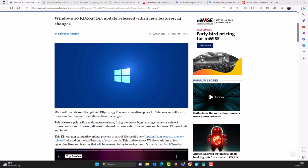An optional Windows update for Windows 10, KB5027293, has been introduced, which brings some new features and fixes to improve a total of 14 different items in Windows 10. Highlighted in this release is the update addresses an issue that affects the on-screen keyboard. The issue stops it from opening after you lock the machine.